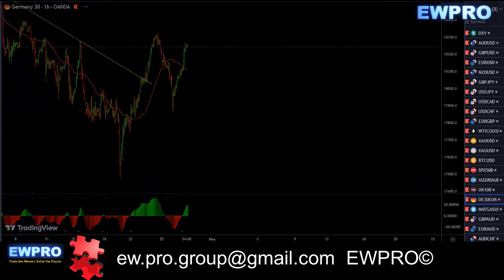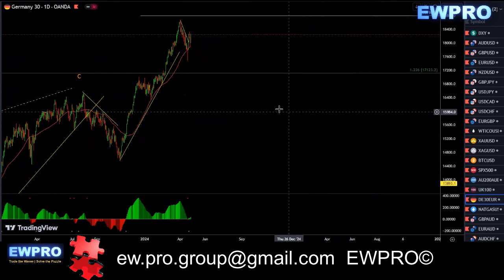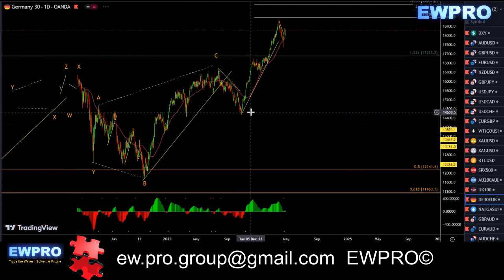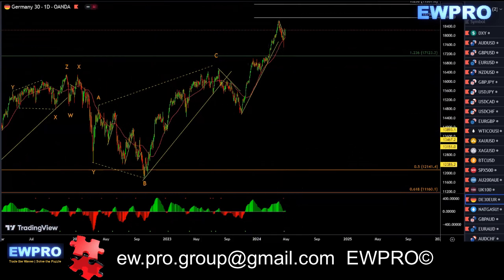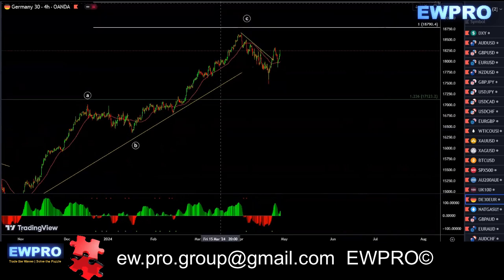And lastly, the DAX. This one's a lot cleaner. We were looking for the buy setup here. We got that. And I believe last week we were looking for a buy setup too, because we had that bull hidden. So we do have an impulse up now. It's not much of a correction though.